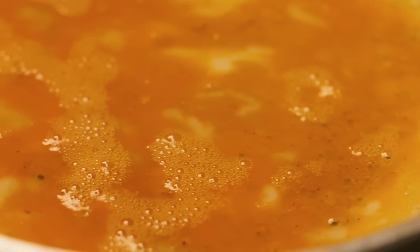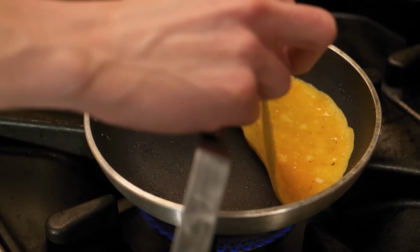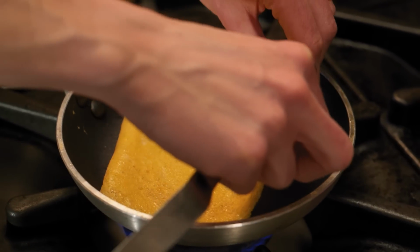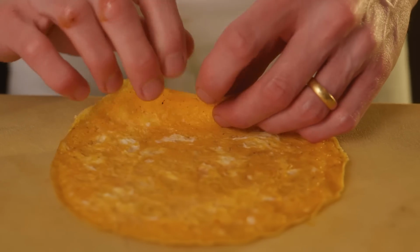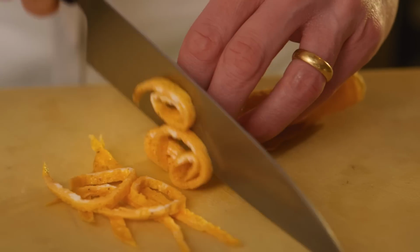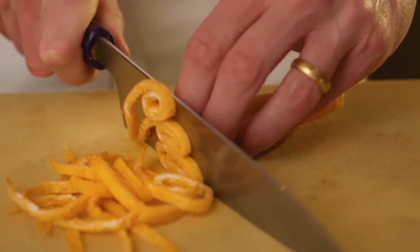Essentially, you're cooking a sort of thin egg crepe. Once it's cooked and settled, you can flip. You don't really want color at this point, but you just want, obviously, the egg to all be cooked through. Once it's done, you allow it to cool, roll it into a little cigar, and you slice it thinly into little ribbons. And again, this is one of the very traditional accompaniments that comes with this dish.